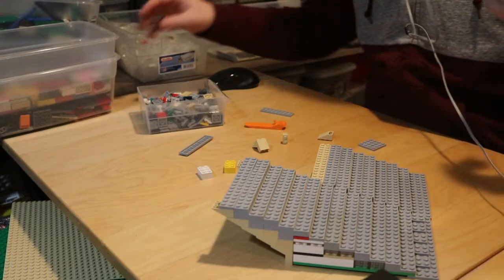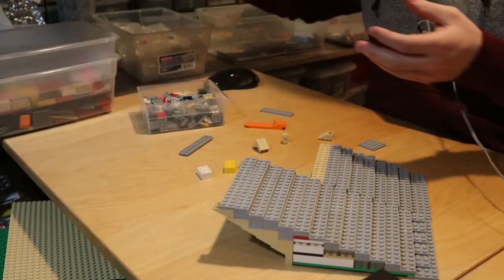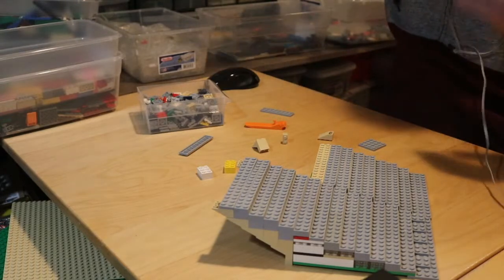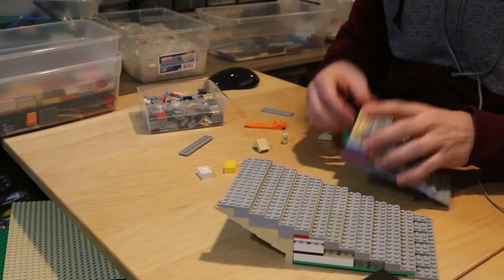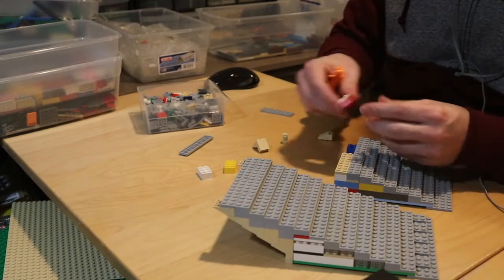Bro, I thought I had more. One by two plates. Ticking me off here, man. Alright, we'll figure this out in a second. Let's attach it lower. That's what I'll do. Improvise. Adapt, improvise, and overcome. Right? That's what we do.